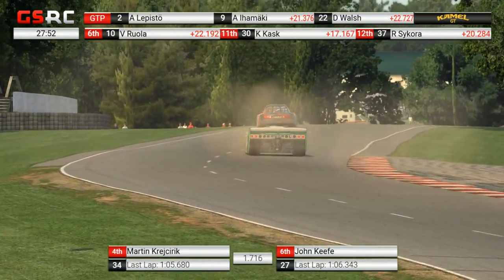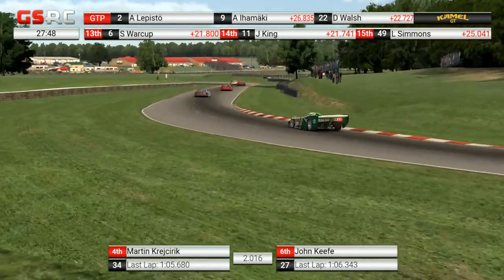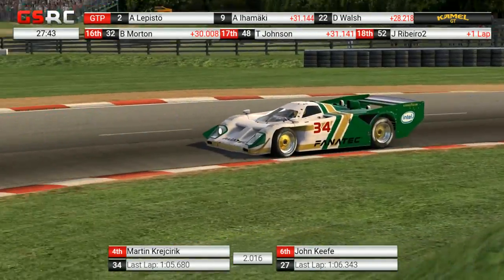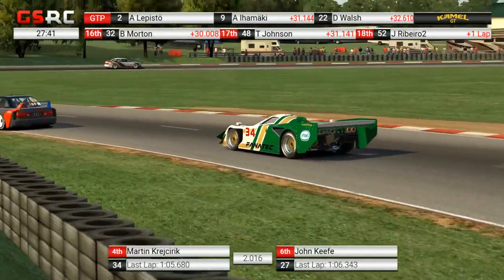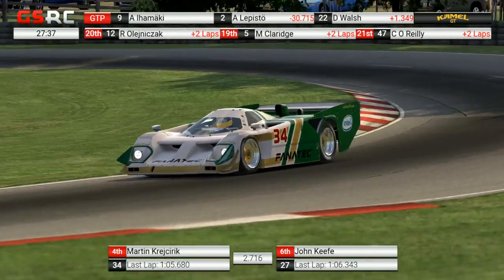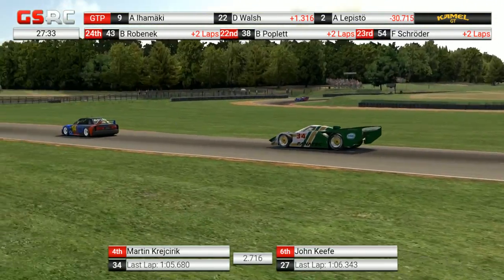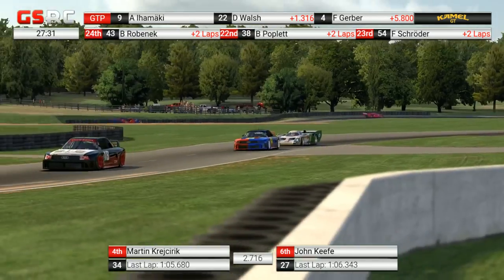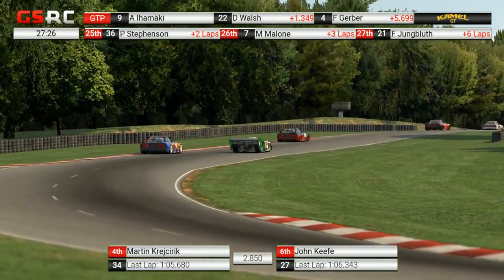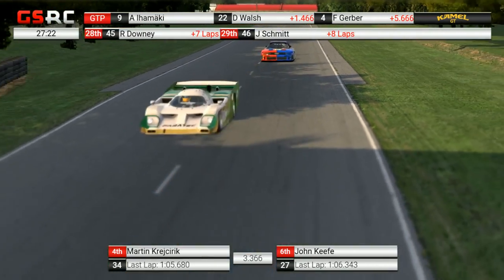Taking a look at the fifth position now in the GTU class. We're watching right now Martin Krejcik. That's your fourth place in the GTP category. He is obviously also your leader in the GTP Lights category. He is being chased down by Chong Keef, who got held up right now by Phil Lake behind. He now has to defend from Timo Toika.